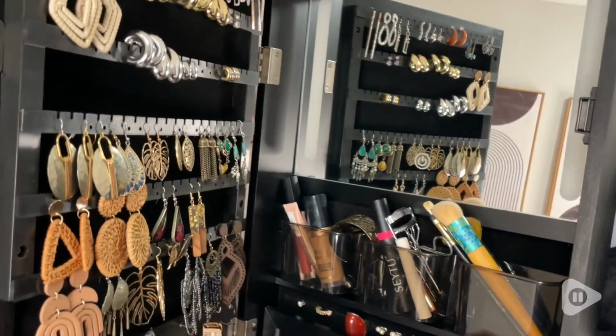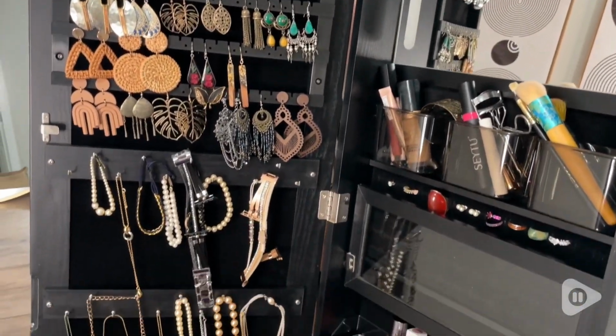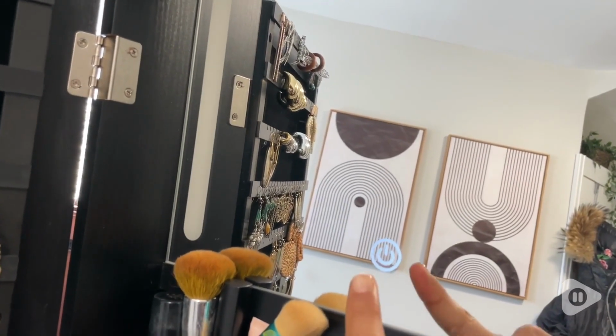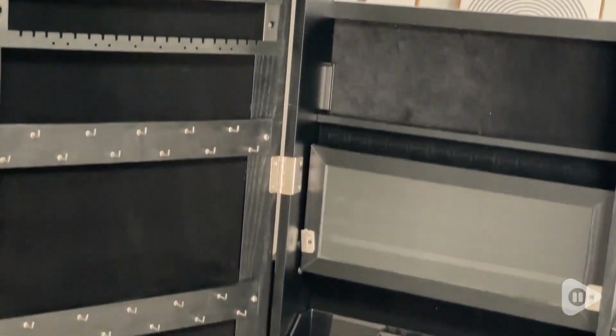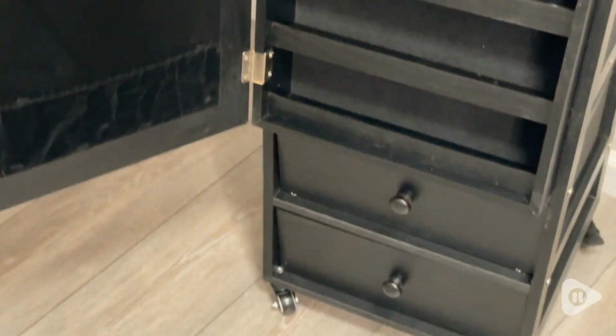I'm in love with my jewelry cabinet with a mirror. This saves so much space and everything looks so organized. I love the fact that it has a full-length mirror, storage shelf, jewelry, and cosmetic cabinet to maximize the use of space. There's so many features you will love.